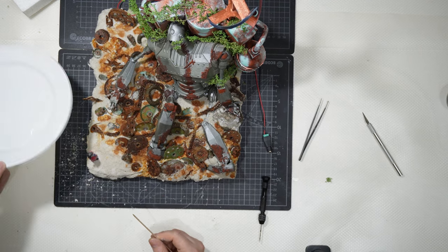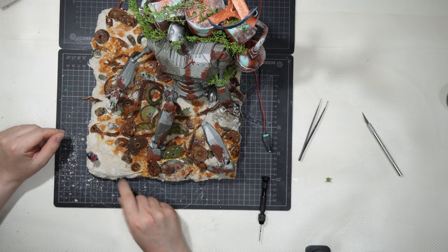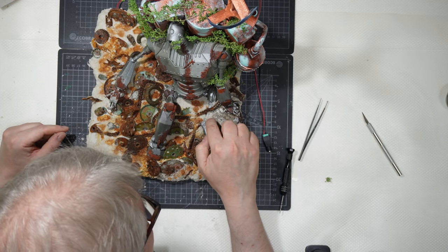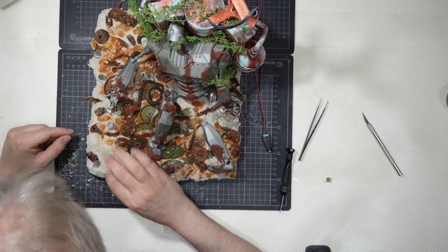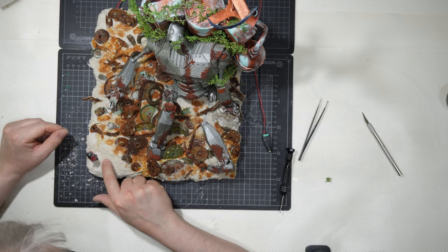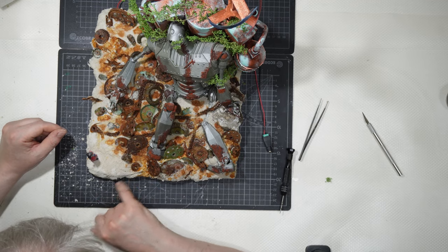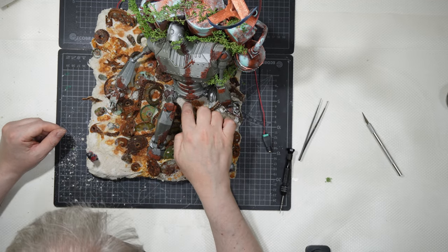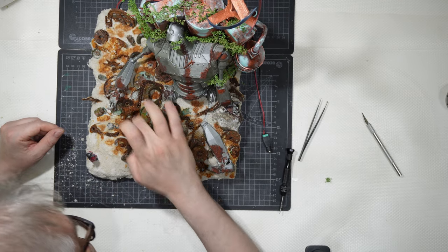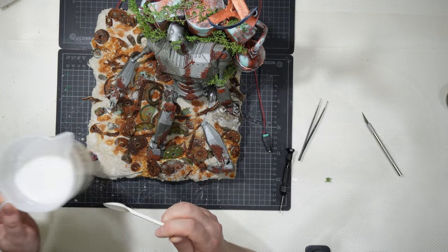Like that, guys. 5 minutes of curing time, and while this cures, I will add some more sand, a little more sand here, and then some. No, it is like that. But here, some mix of water and PVA glue. Okay, let's go.